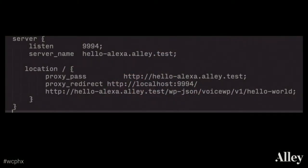Okay, so if you are using Vagrant or VirtualBox, you will need to make sure that the port you're proxying through is open. So this is a site's configuration file for the site I'm working on, where it's listening on that port, and it's saying, hey server, anytime something hits localhost 9994, please send it to this endpoint. So you're going to save that.